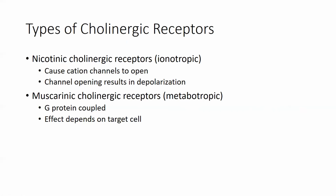It's going to bind a ligand, right? Acetylcholine will bind to this nicotinic receptor. It's going to open up a cation channel. Sodium, or let's say calcium, will rush into that cell, and that will cause depolarization. So this is your ionotropic type of receptor, faster response where the receptor acts as a channel.